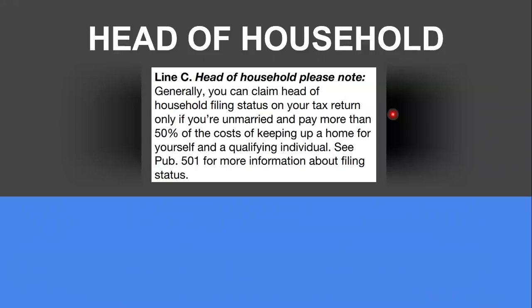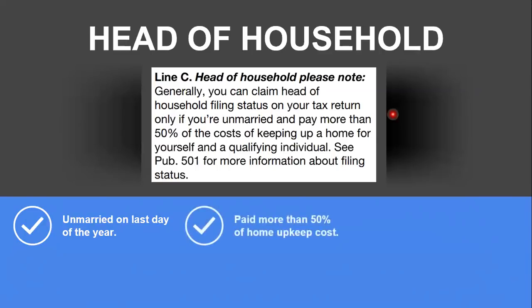Now, I would like to make a note here. Head of household is a filing status on your tax return for people who are unmarried. So if you are married, you cannot file head of household. If you got a divorce, you have to be unmarried on the last day of the tax year. You can qualify for the head of household status if you pay more than 50% of the living expenses of the dependents that you have in your home.